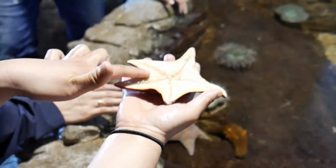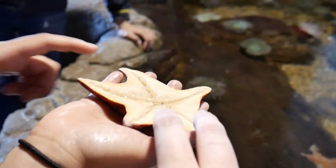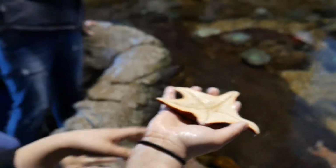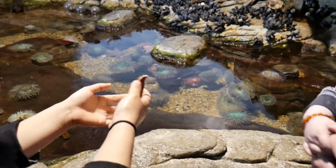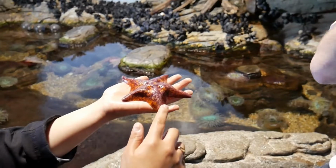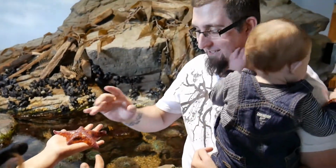They do move quite a bit. Can you touch it? Mm-hmm. These little feet that are coming out, they're called tube feet. And that's what the sea stars use to move around. Isn't it cool how they're able to move without having any muscles? Yeah, or any blood? Or a brain? There's no blood in them either. Oh, that's random. Daddy, touch it.